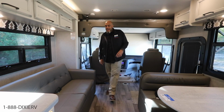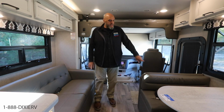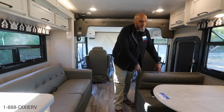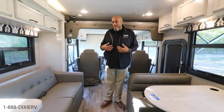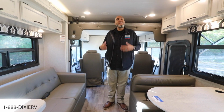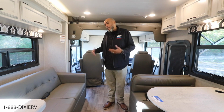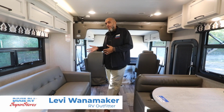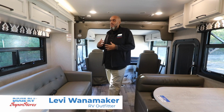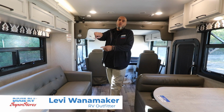I also wanted to mention that in this floor plan, every seating area, both sides of the booth, 2 on each side, there's a seatbelt in every one. So that way, going down the road, you can travel with the entire family. Everyone's safe because they're all buckled in. Now this floor plan, the 29S, has a brother that's a 29F. Very similar floor plan. It'll just give you a few bunks on the side.